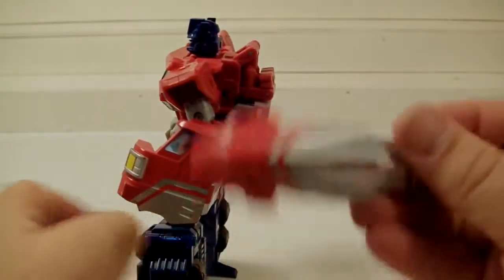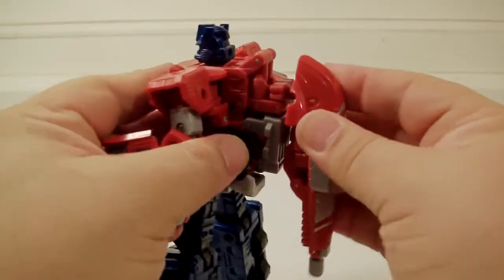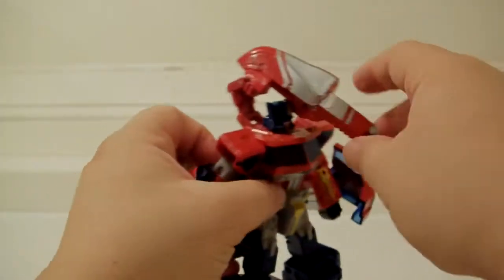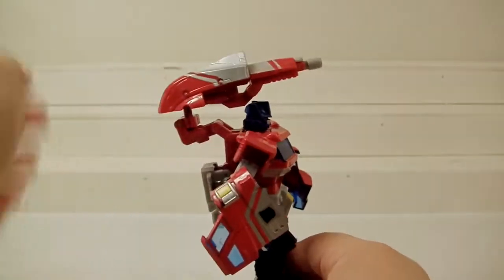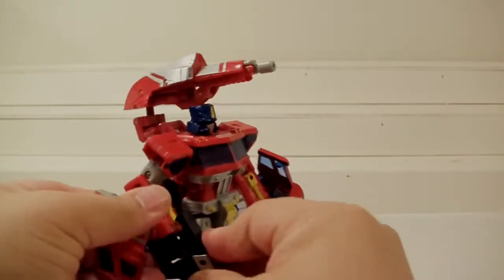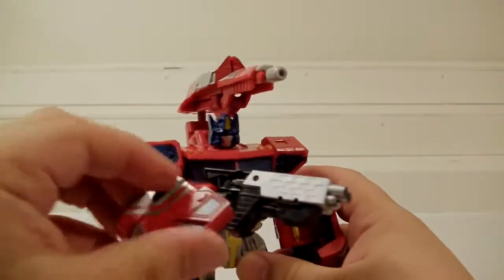You can actually take his, we'll call it super rifle, and just keep that there if you want. So he can hold it in robot mode, or obviously you can take it out. You can do something funky like this. And we'll fix the camera again. It's not holding too well, but theoretically you can have a cannon like that. And then in this arm, or whichever arm you want, you would put his rifle. And he is very cool.